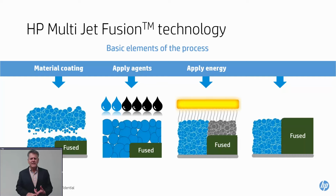Right? It's not making things stick together. It's not actually adding a plastic to the part. It's only an energy absorber. So when the heat bar goes over, it melts everywhere there's the fusing agent. And to keep the thermal bleed, we apply a detailing agent.